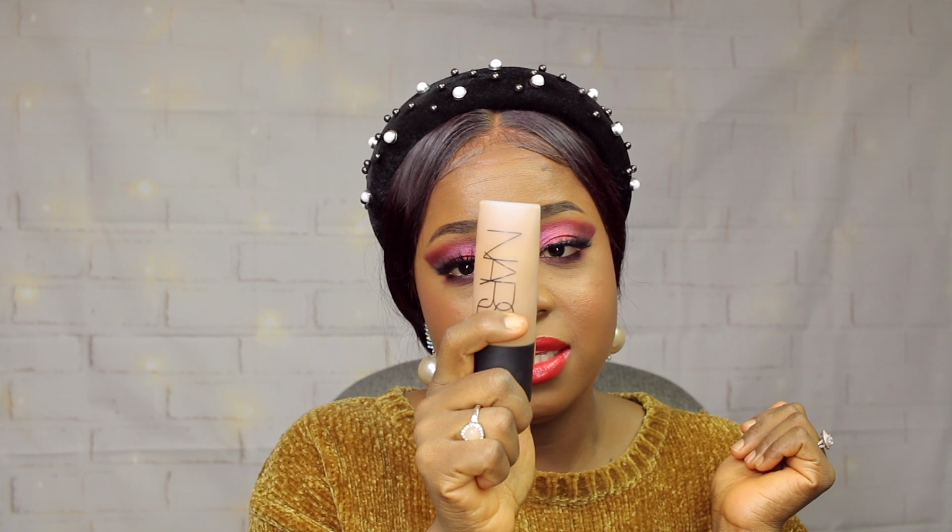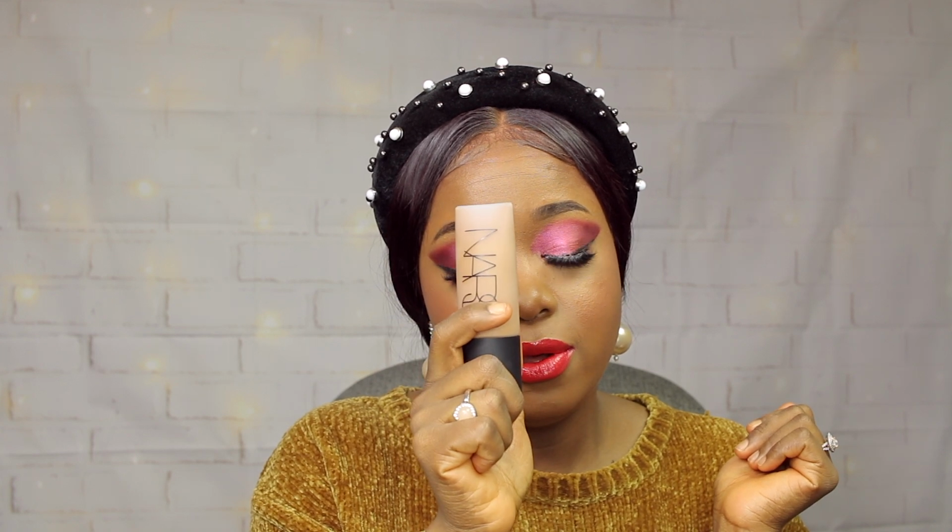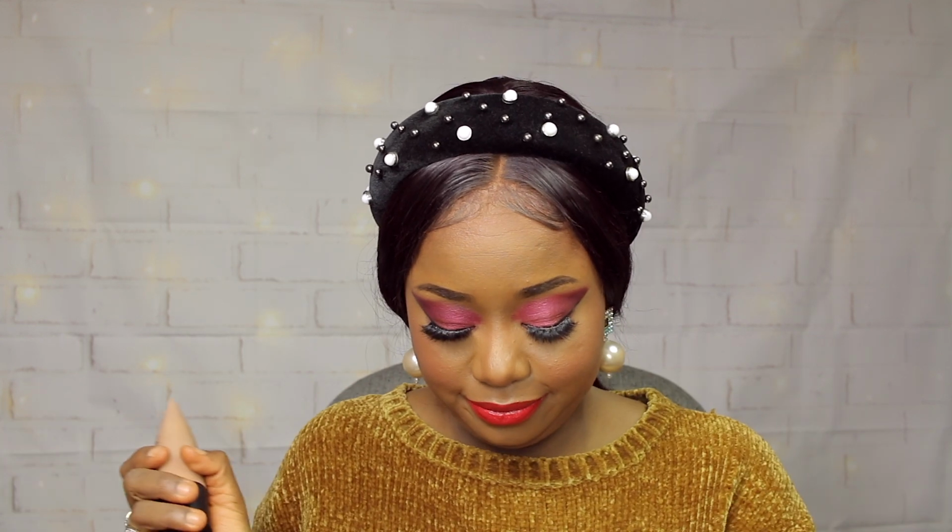Now, Sephora do allow you to try these on. You can actually swatch. However, before you go in there popping open stuff, don't do that. Ask for help. Don't just go in there and start swatching away. Get help and pick your shade. But I recommend this right here. Beautiful. Just saying. It's worth it.